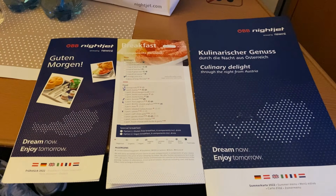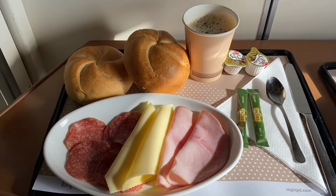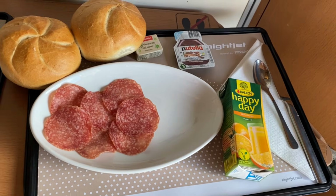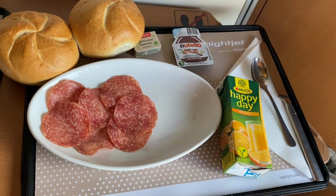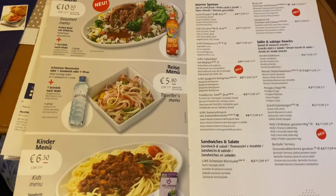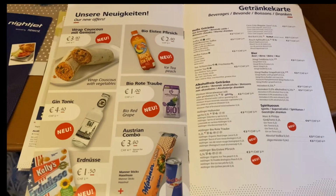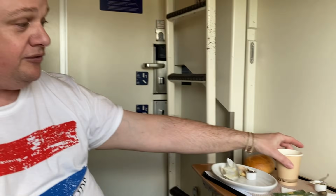After a delicious breakfast, it was time to sit back, relax and watch the passing scenery. Okay, how the breakfast works, they give you a menu card and you can pick 6 different things. I had salami, cheese and ham with a couple of bread rolls and a delicious coffee. For an on-board train meal, it was literally 10 out of 10. You could not ask for more.